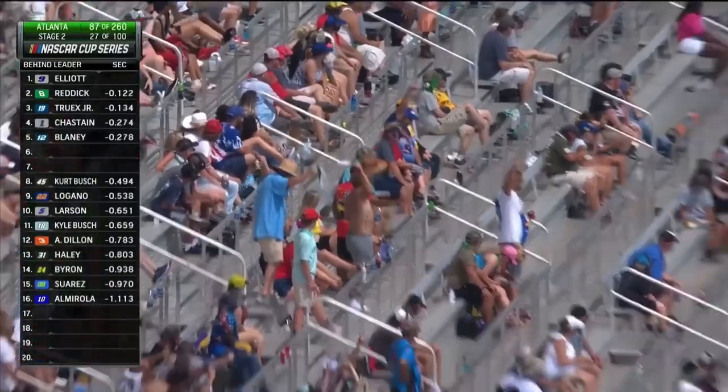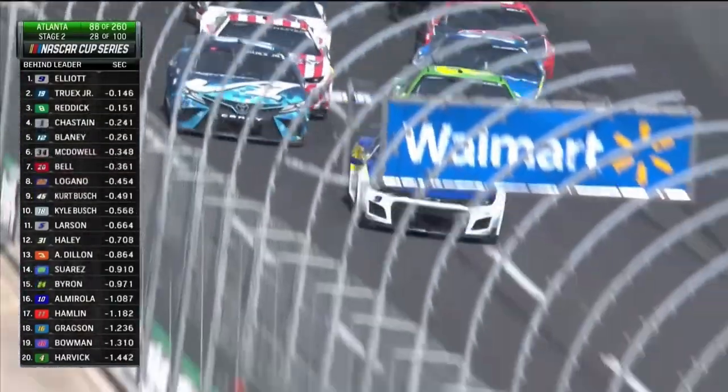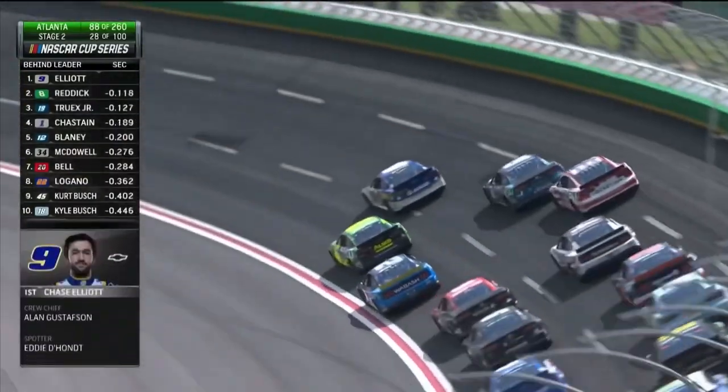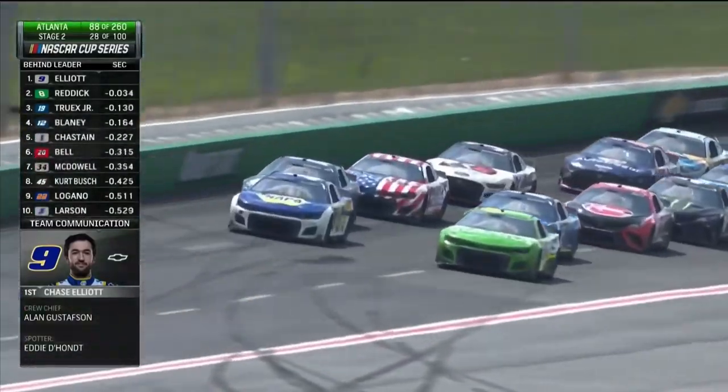So what's the draft been like today? Well, under that last caution, as the fans cheer on the hometown boy, now back in the lead. Eddie DeHaan and Chase Elliott broke it down, what it's like in Atlanta today. Listen. Looks like you can have a good car behind you that's a good pusher, but he don't have somebody close to him, and it's not going to be effective.